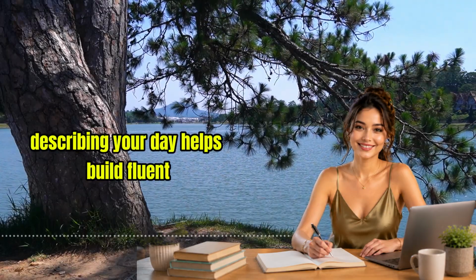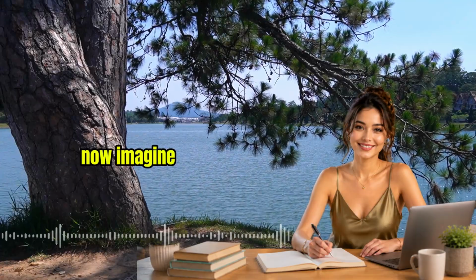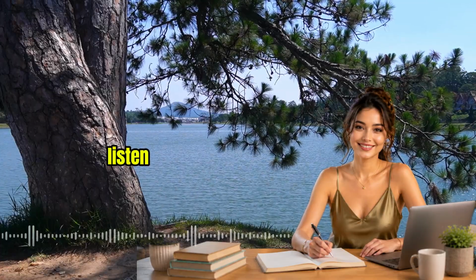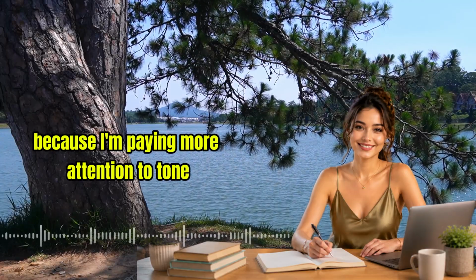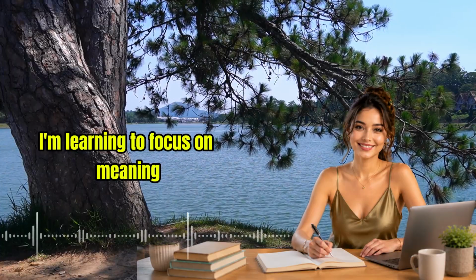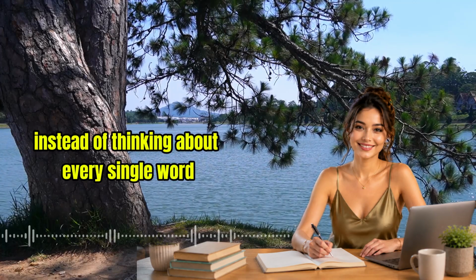Describing your day helps build fluent storytelling skills. Now imagine you're speaking to someone about your listening improvement. Listen. My listening skills are getting better because I'm paying more attention to tone, rhythm, and pronunciation. I'm learning to focus on meaning instead of thinking about every single word.